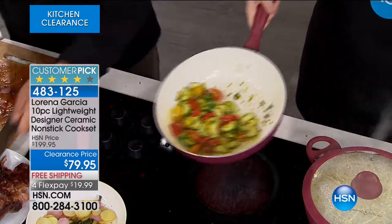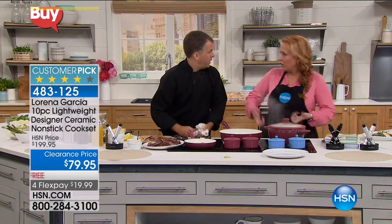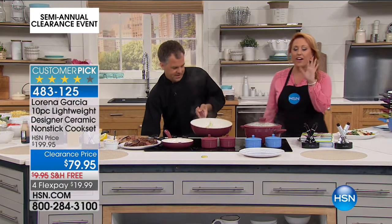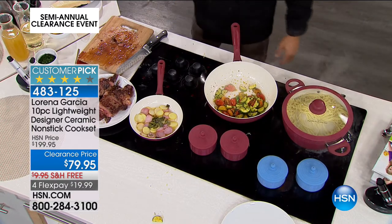All right, I'm gonna try it again. Go ahead. Yay! Oh, I did that that time. Good job. See, that's great. You know, this is also pretty lightweight. Sometimes when you try to do that, it's really heavy and you can't. I love how fast the water boiled. Because the aluminum is cast all the way up the side, during our presentation, we boiled water and cooked pasta.